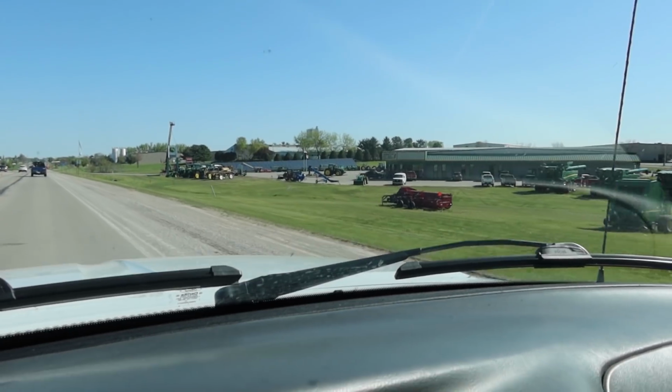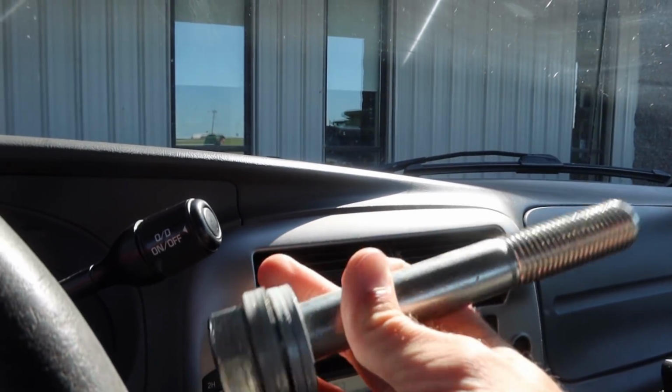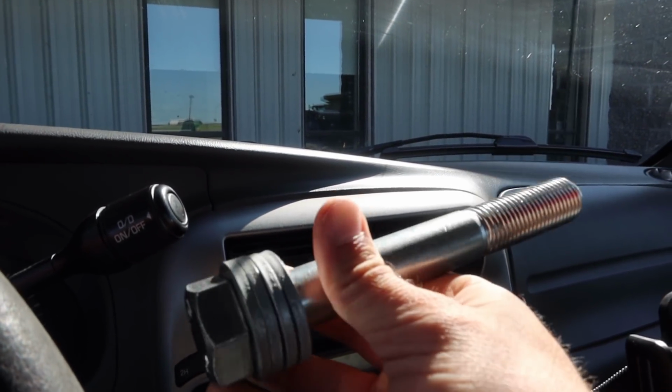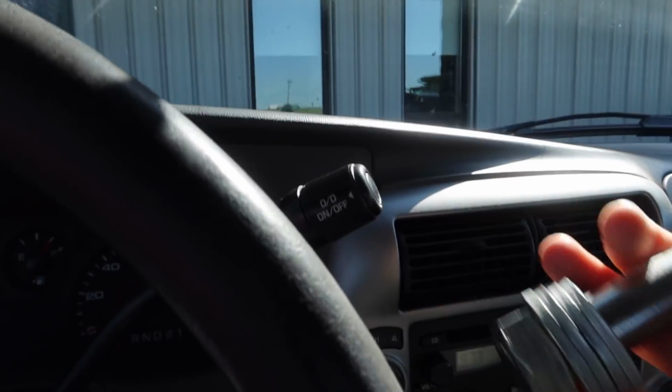Good to go. They got a Case Quadra. And another Deere stop. I'm missing one 22mm bolt like this and a nut for the hammer strap. They only had one, so now I gotta go to a different location.